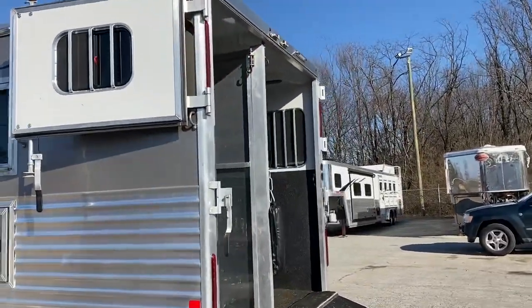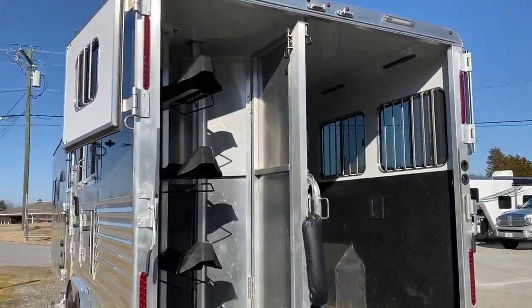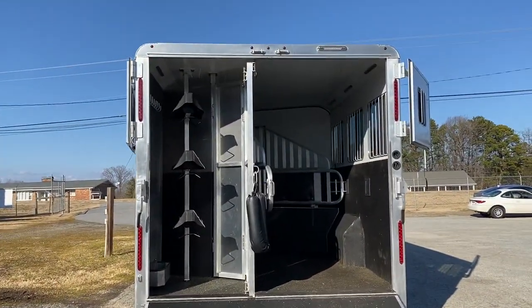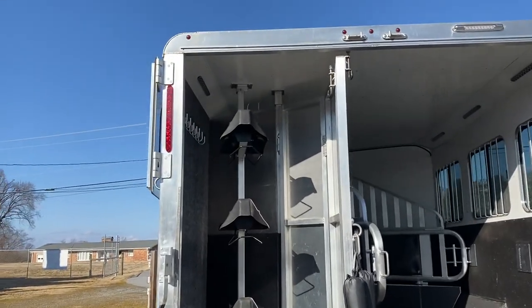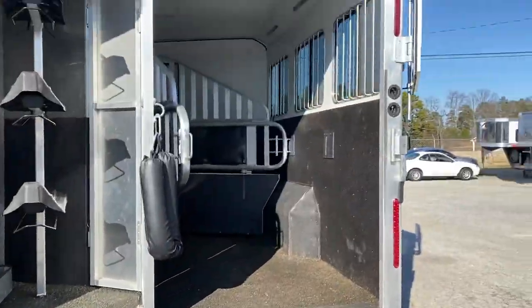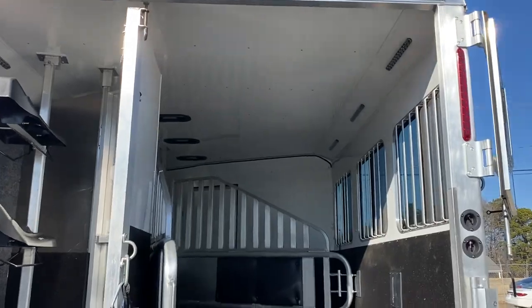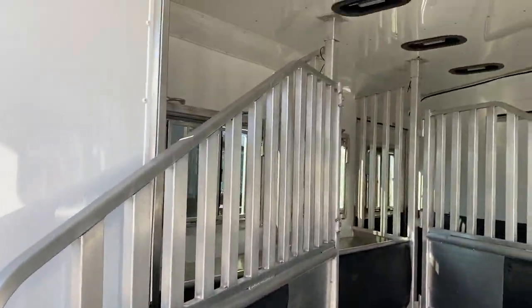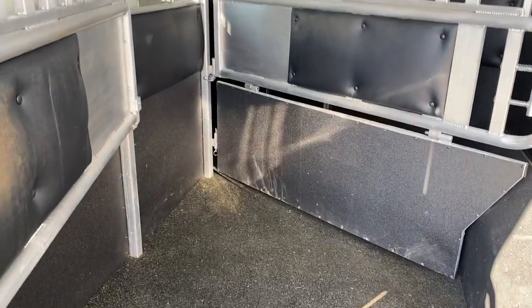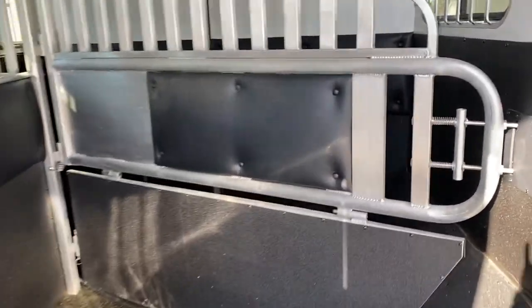So this is a little different, but this is actually Dutch doors and a ramp on the back. Works just exactly like a straight load, but it is a slant load. So it does have the rear tack, collapsible rear ramp, and then the 2 Dutch doors on the top. Fully lined and insulated. It does have the poured in polylast floor. Of course, airflow dividers, roof vents, fully lined and insulated horse box, big slider rear windows. Again, all the same things that we put in Merhows. Lower divider.